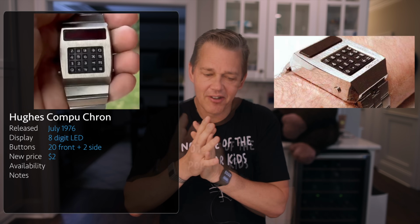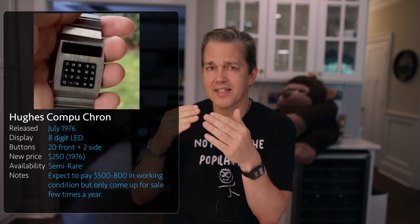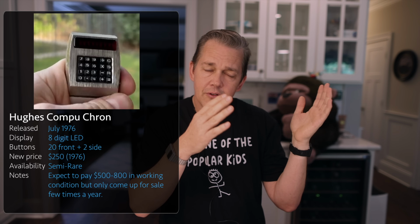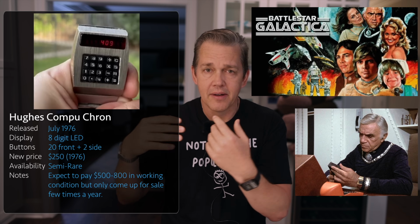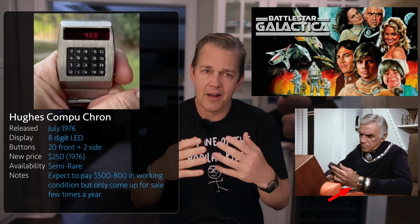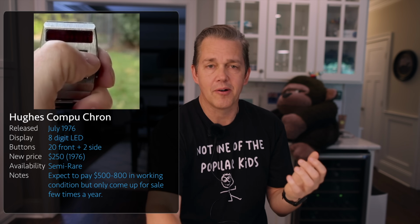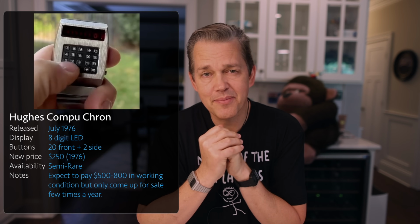Also in 1976, Hughes Aircraft Corporation, of all companies, decided they would release a calculator watch, a very chunky bit of metal this thing was. It was unique in the fact that it had 8 digits, the first for a calculator watch, and really the standard that continued on throughout the 80s and 90s. It was also a big success, mostly because it was featured in the sci-fi series Battlestar Galactica, which was in the late 70s as well. Some of the characters there also wore this watch, and people were, wow, where do I get one of those? The other reason they were successful is they were half the price of the Pulsar. So $250 or around $1,300 in today's money.